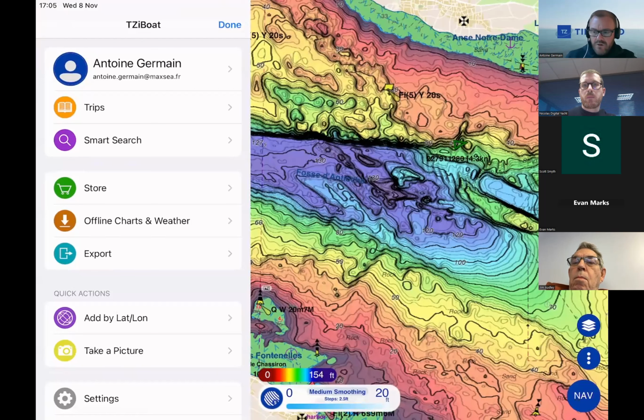So concerning the tracks, it's possible because tracks are not saved in the TZ cloud, but your marks, your routes, your areas should be saved because they've been loaded onto your cloud. So when you sign out and you sign in back again, you should retrieve all this information.